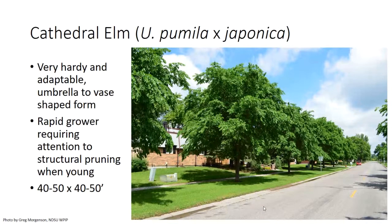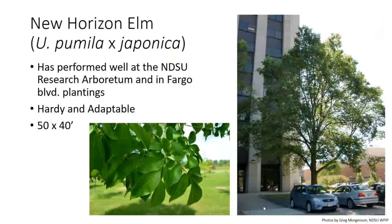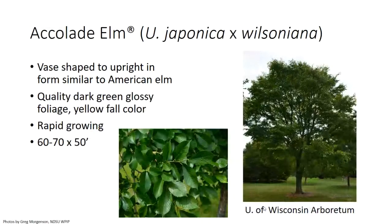It is showing now that there is some susceptibility to DED. But it does well, but it needs a lot of structural pruning. New Horizon elm as well has performed well. You can see the picture on the right, really nice form. Accolade elm, again, and we're hitting a lot of elms right now, but we're going to be talking about diversity. You're going, wow, he's not very diverse in this so far, but I don't want you to be afraid of elms. That's the key message here.